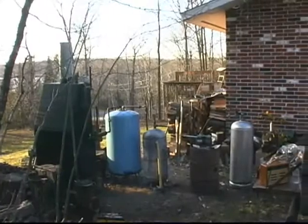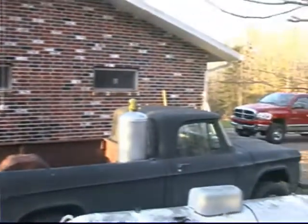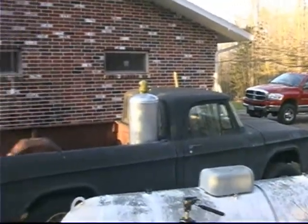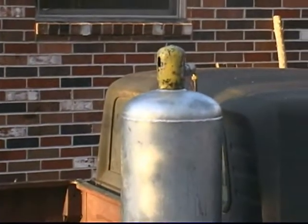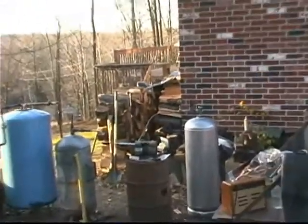Some people might have been confused because I had the Energy Bootlegger inside the truck, but it doesn't need to be in the truck because I'm making gas and the gas goes in the cylinder right there. And here's the rest of the setup.